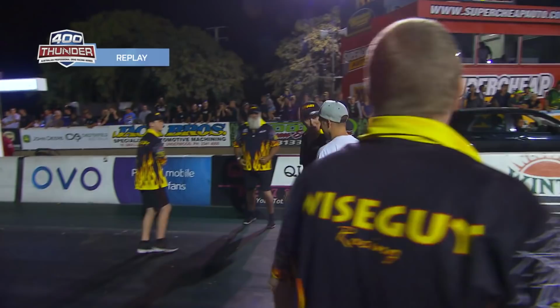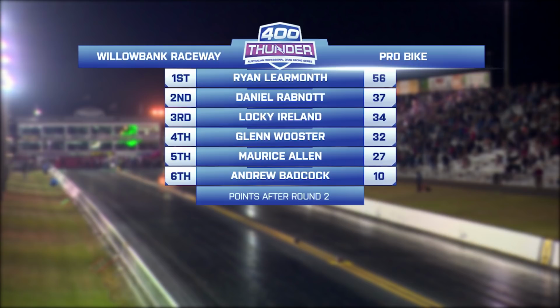And there's a lot more smiles around the start line this time. Have a look at this after first two rounds. Ryan Learmonth and Daniel Rabnott, they're the guys with the most points. They will contest the championship final. Lockie Island, Worcester and Badcock, they'll be back for round three to pick up some points.